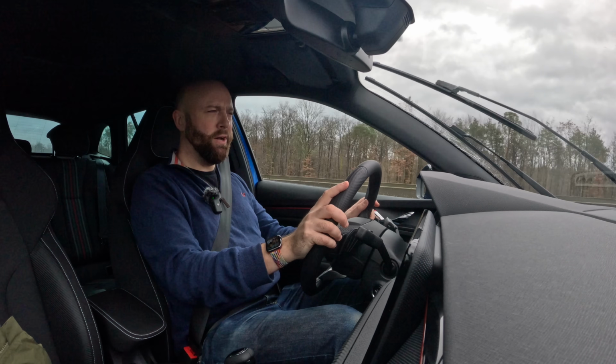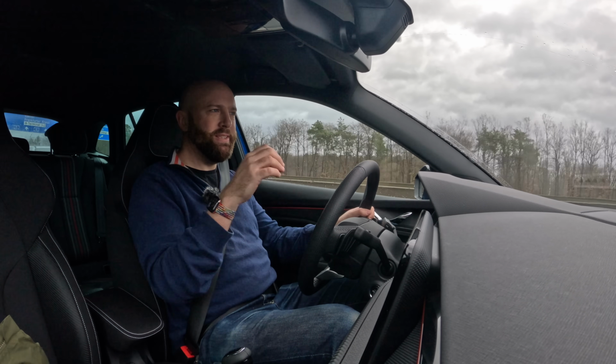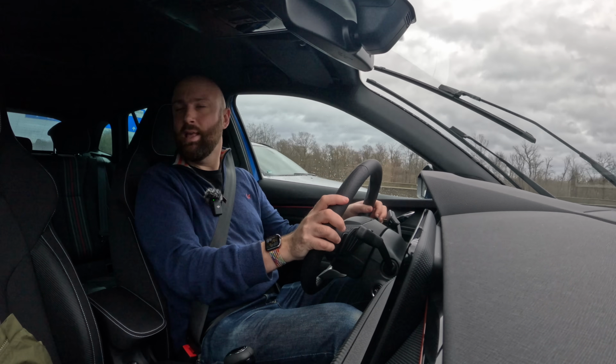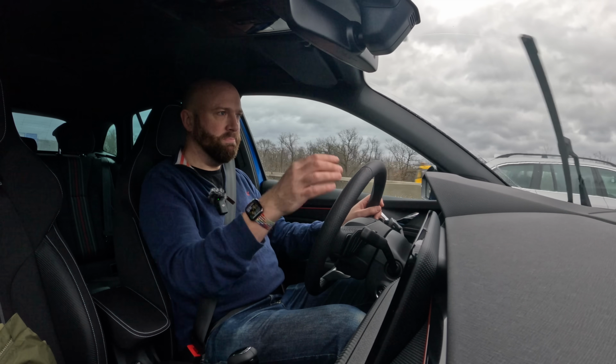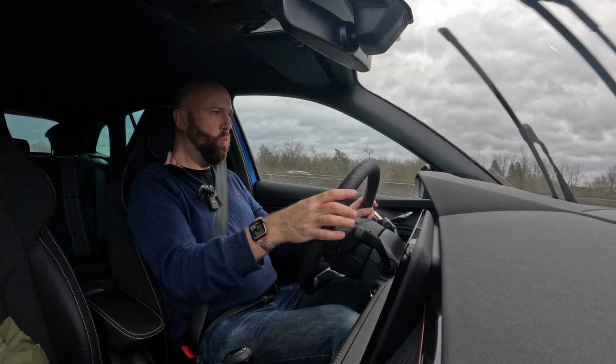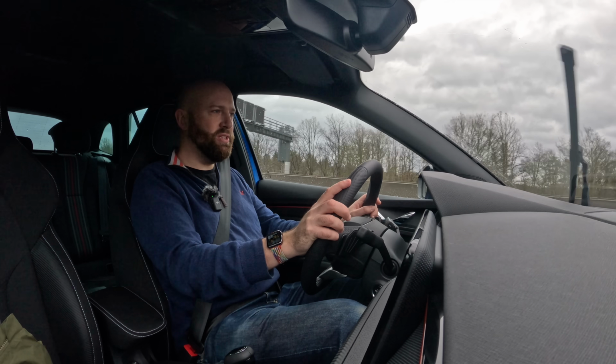Right, I'm out on the motorway now in the updated Skoda Scala, and again, this is one of those things. It is a small car. It is one of Skoda's more affordable cars. But when you're out on the motorway doing 80 miles an hour as I am at the moment here in Germany, it doesn't feel wobbly. It's a windy day. I feel pretty well cocooned and it feels stable.